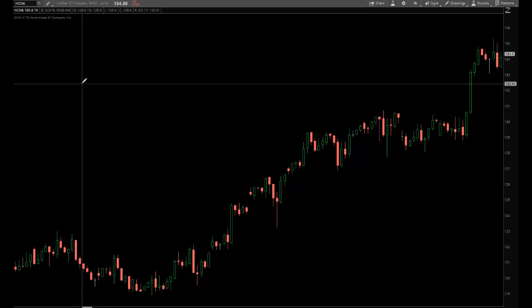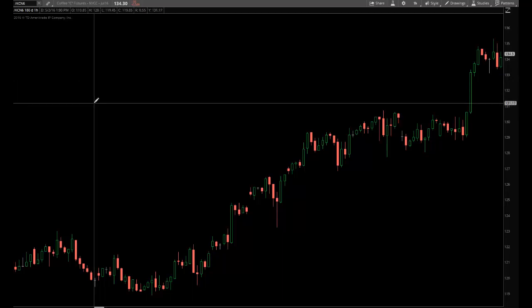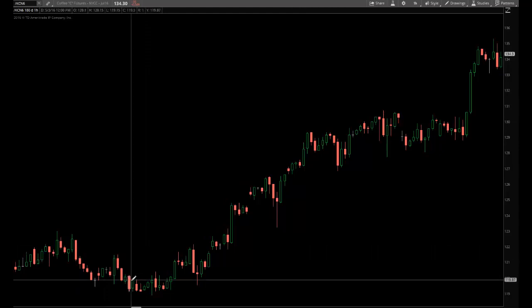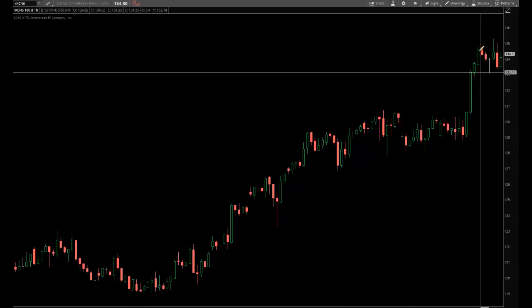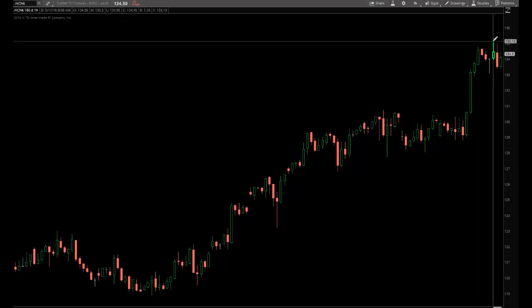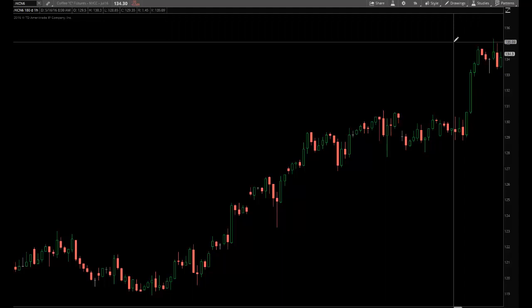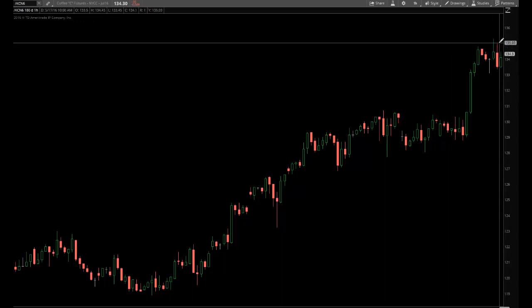It was a pretty interesting trade, and there's a couple things I wanted to talk about with the trade. The first thing is we did enter right over here, and we actually exited up here. The reason we exited up here is because we also went short. When you go short, you can't be long and short at the same time unless you have multiple accounts. I don't do that. I'm not that complex of a trader. So we got out up here. Actually turned out to be pretty good.